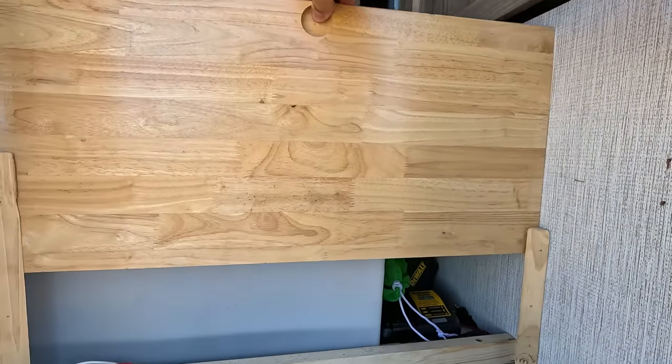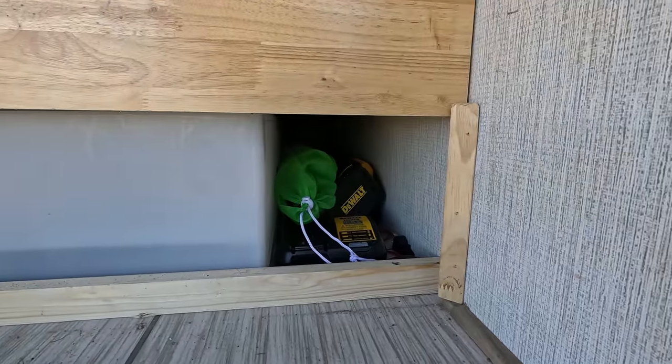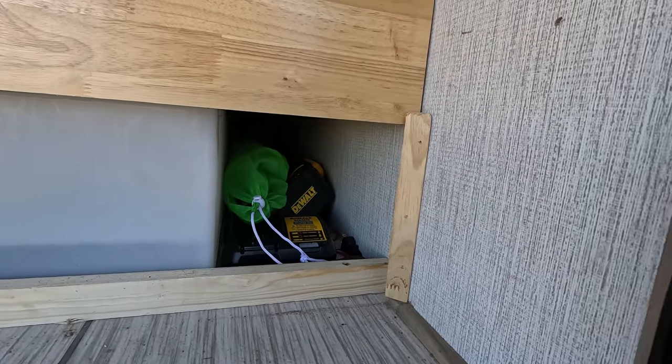What else is nice is up here, when we replaced this one, we gained more storage. Fresh water tank, DeWalt power tools, and a green umbrella. We have an umbrella. I forgot about that. For the beach. For the beach.